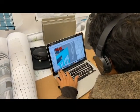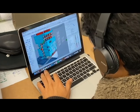So you rebuild your entire model, and then you produce some drawings, create laser cutting files. Laser cut, 3D print, chop wood, assemble, glue. And then finally make your timber building come to life.